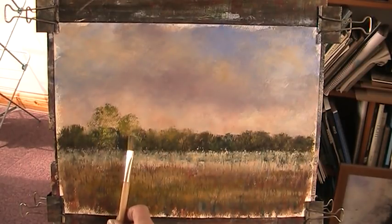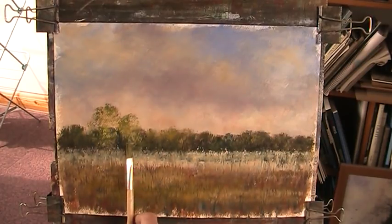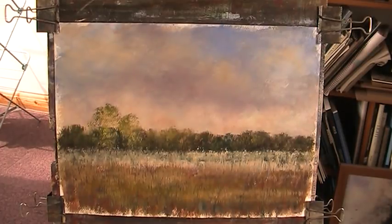Okay, so that would be another try. I'm going to put some rigger work in there. I can still see these scratches. They'll probably, well, I do have some proper varnish, but I'm just going to go over this area here and warm it up a bit.